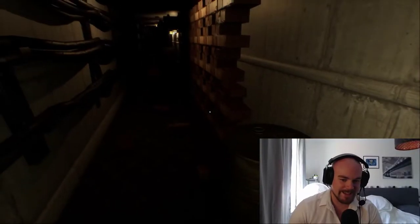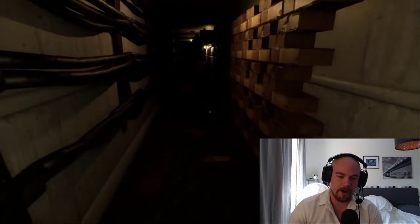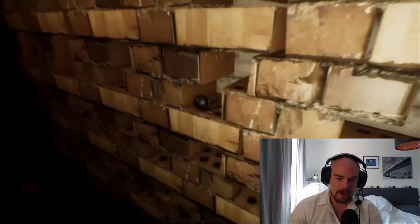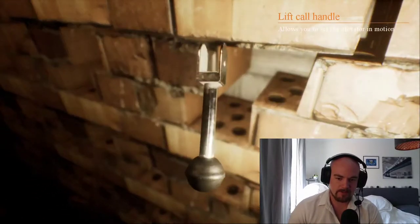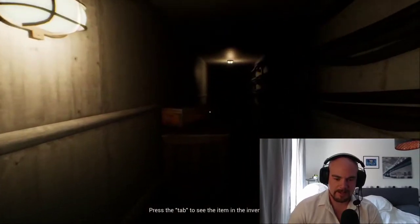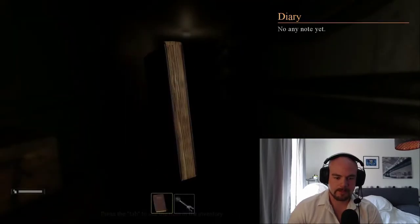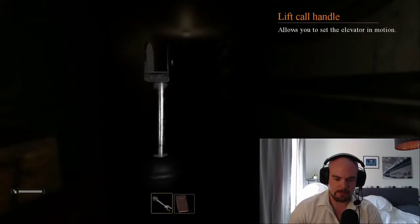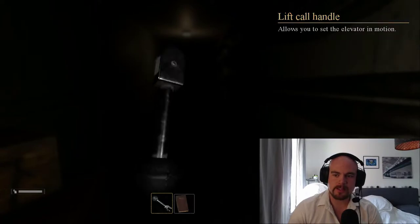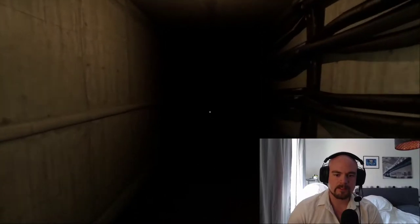Starting out very good, Game & Toe. Very good. Oh, there it is. From out of nowhere. Very nice. Thank you. To see the item in the inventory. There it is. Allows you to set the elevator in motion. Okay. Good. Let's do that then.